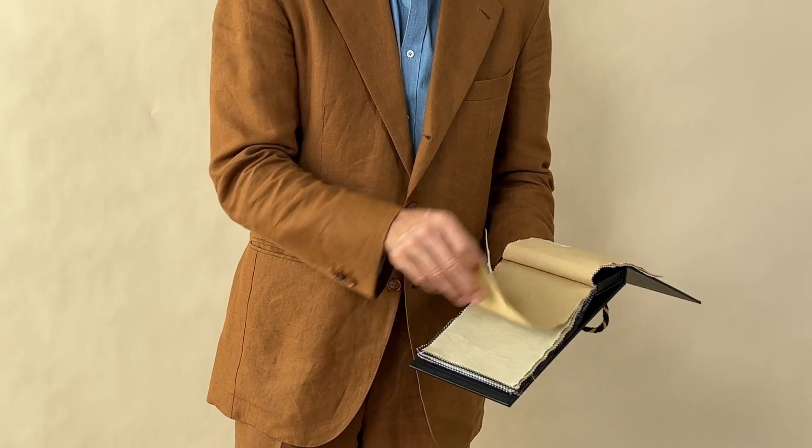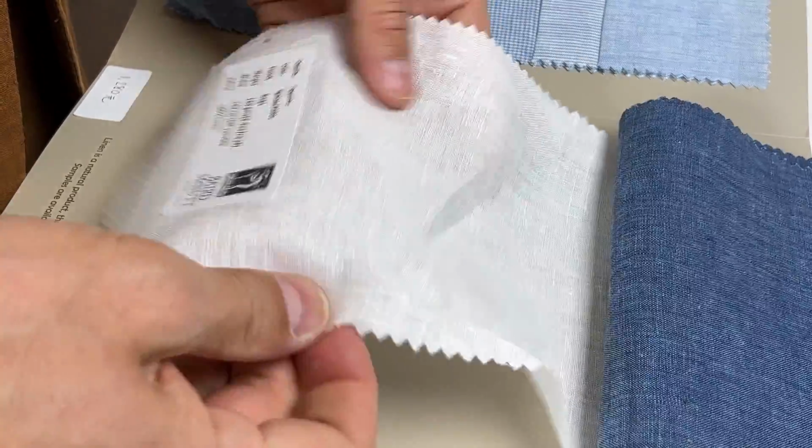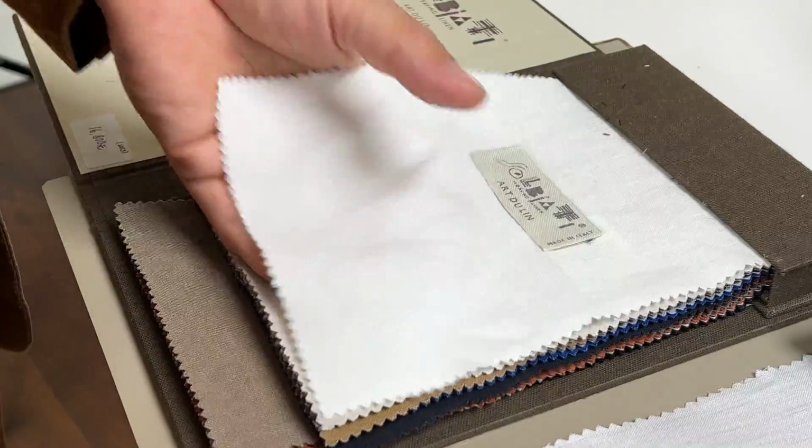If you haven't felt this before, it's almost like a painting canvas. It's going to be very different from a linen shirt fabric. It's going to drape very nice because of this, and it won't wrinkle as badly as you think, trust me. Linen is quite breathable, so it'll be comfortable in summer. It also has this really great wicking ability to keep you dry.